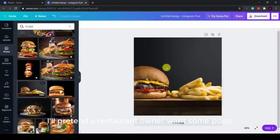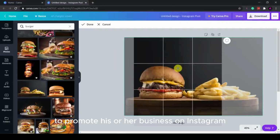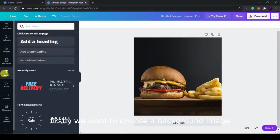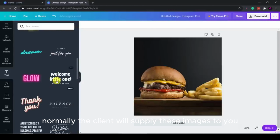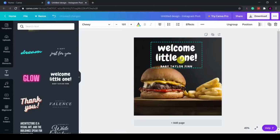Double-click the image and drag it to adjust the view. So that looks good to me. Now we can add some text on top of it. Click on the Text tab on the left-hand side, and I'll select one of these pre-made font combinations. Let's have a quick look. This one has a fast food vibe to it. So I'll choose this one.